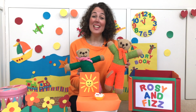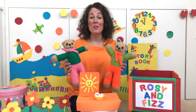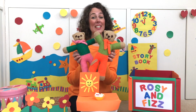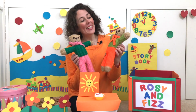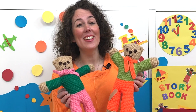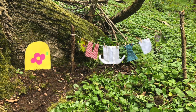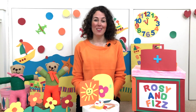It was a lovely day meeting new friends. Dr. Dolly was very happy to be living in the woodland. And just as Rosy and Fizz were about to go home, Dr. Dolly gave Fizz some more plasters, just in case he fell over again. "Thank you," said Rosy and Fizz. And that was the story of Rosy and Fizz and the plaster.